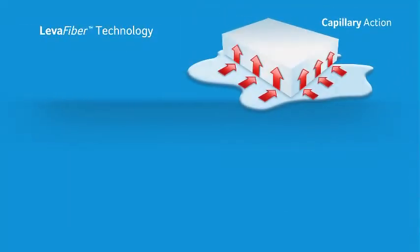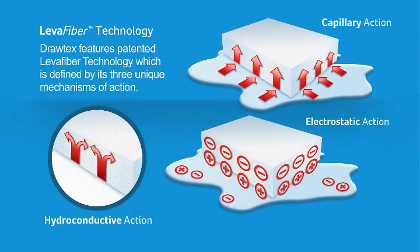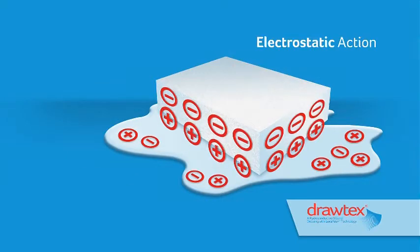Drawtex features patented LevaFiber technology, which is defined by its 3 unique mechanisms of action, and is clinically proven to remove all barriers to wound healing and effectively advance the wound healing process. These active mechanisms include capillary action, hydroconductive action, electrostatic action.